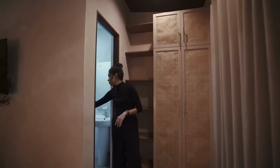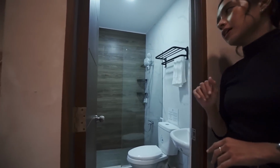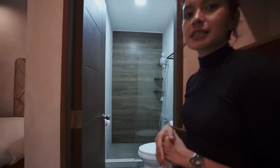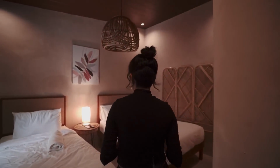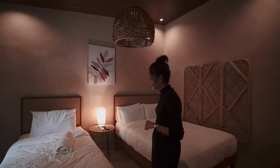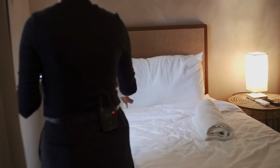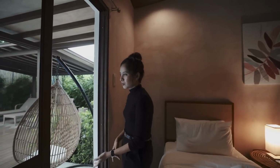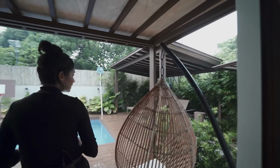And then you have the ensuite, toilet and bath. Again with your sink, toilet, and partially enclosed shower space. Look at that. Look at the vibe. Very resort-like. So habang natutulog ka dito and you look out there, it's the swimming pool and you can see your family just having fun and lounging around, chilling.